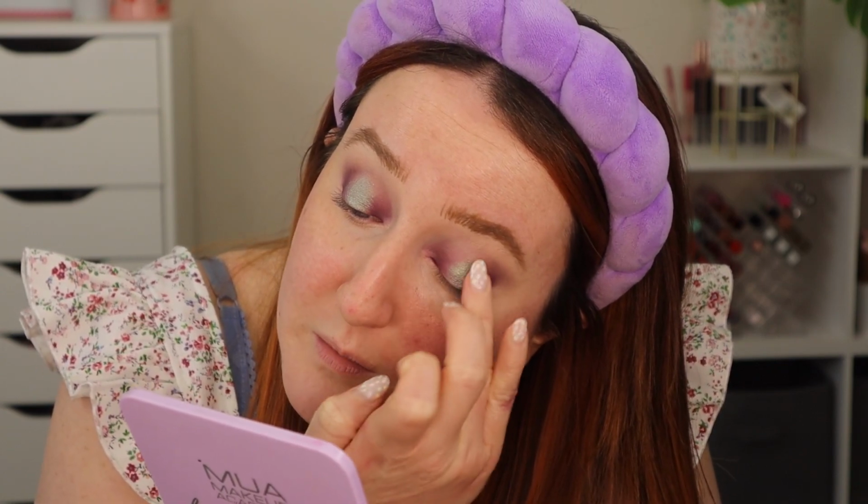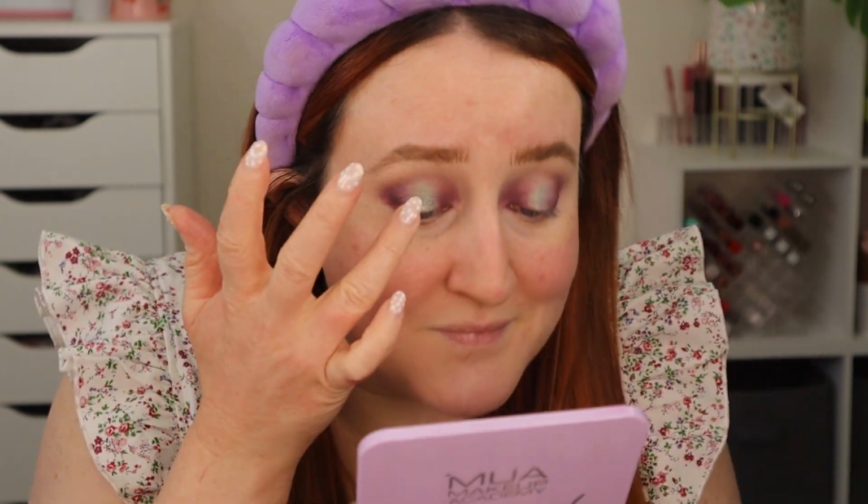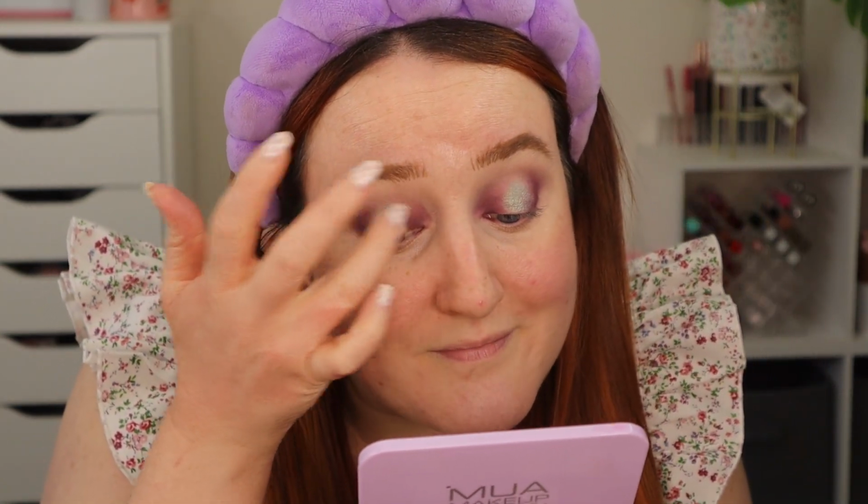I mean, I love green and purple together. I love the idea behind this colour story that I've picked out at random, but I would have preferred something else. Oh, why is it always a struggle? I need to stop doing these eyeshadow palette bingos because I'm never happy when I do them. It's fun, but I'm never happy when I do them. So maybe this will be my last one.